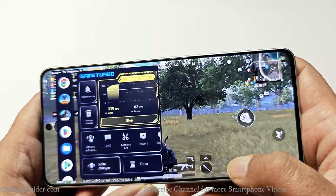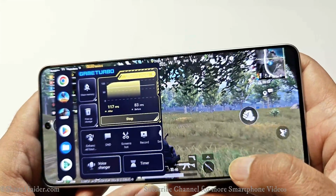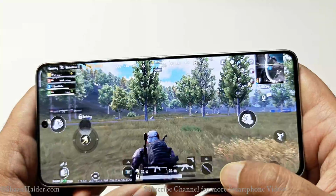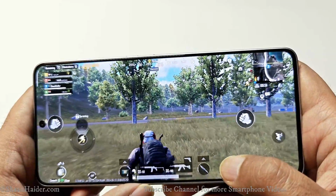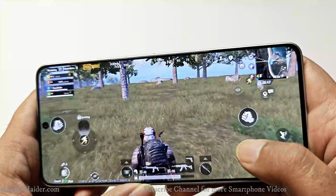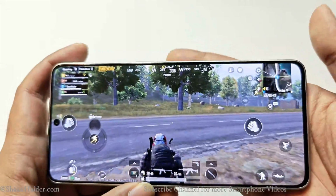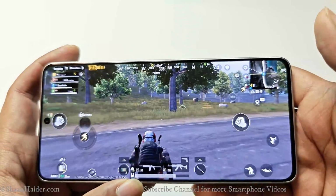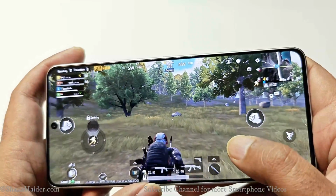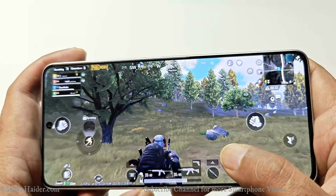Once again, you can see that we are getting 120 FPS, fluctuating between 116, 122 as well. So on average, we can say we are getting 120 FPS here. The gameplay is looking very smooth, graphics quality good enough, and there is no frame drop or lagging, and the device is warm enough, but it's getting a bit cooler compared to how it went after playing CarX Street.